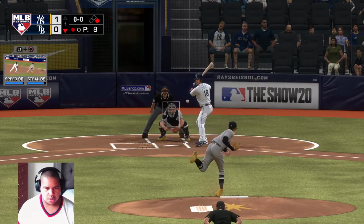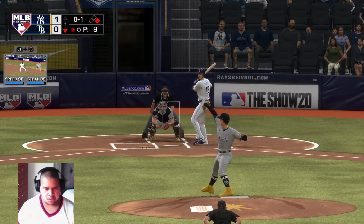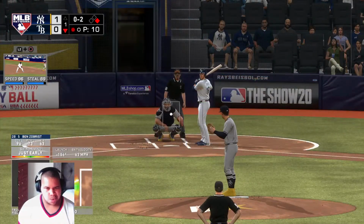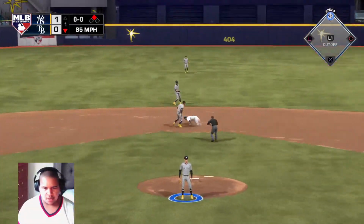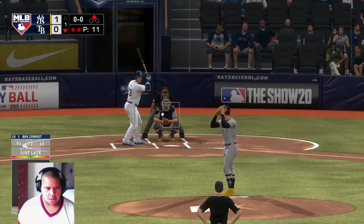No luck that time, though. Got him to miss the breaking ball there. Julio Lugo is retired for the first out here in the bottom half of the first. And he's a guy looking to break out in a big way. Hasn't been getting the results he or his club have been hoping for. Got him swinging. The throw. Not in time. He's in there at second.